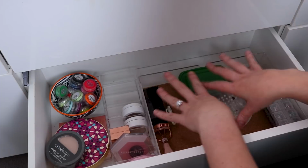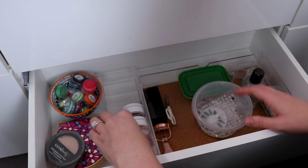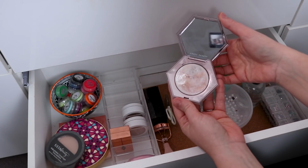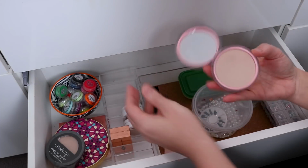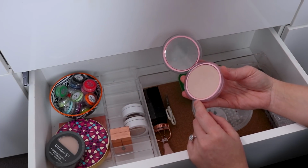The rest of these are all gems and stuff like that. I will keep those. I'm definitely going to keep my Fenty Beauty How Many Carats. I really do like this product, and I do kind of use it. I am going to let this one go. I'm not going to use it.